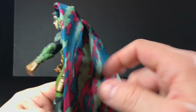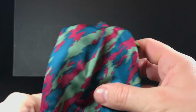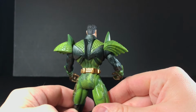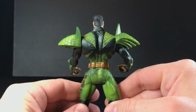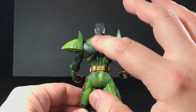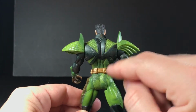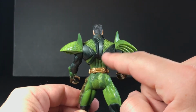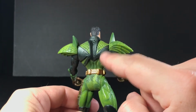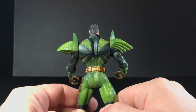He's got this cool cloth cape that has camouflage all over it. If you take that off, you can see there's a lot of nice detail in his back. I always like it when they actually do something cool with the back and don't just have it be a flat color. It looks like they were probably thinking kids were going to lose that cape and they'd be stuck with this guy. So having a cool little design on the back is better than just having a regular color.